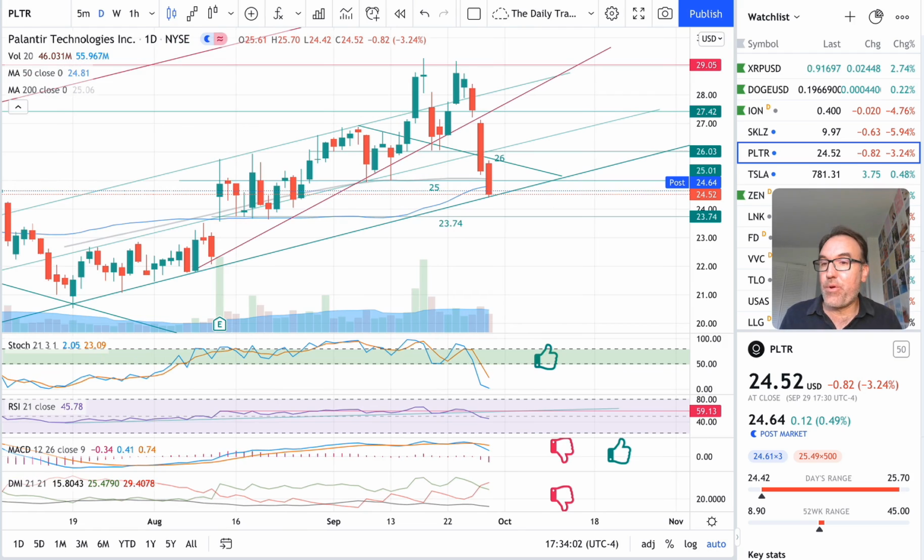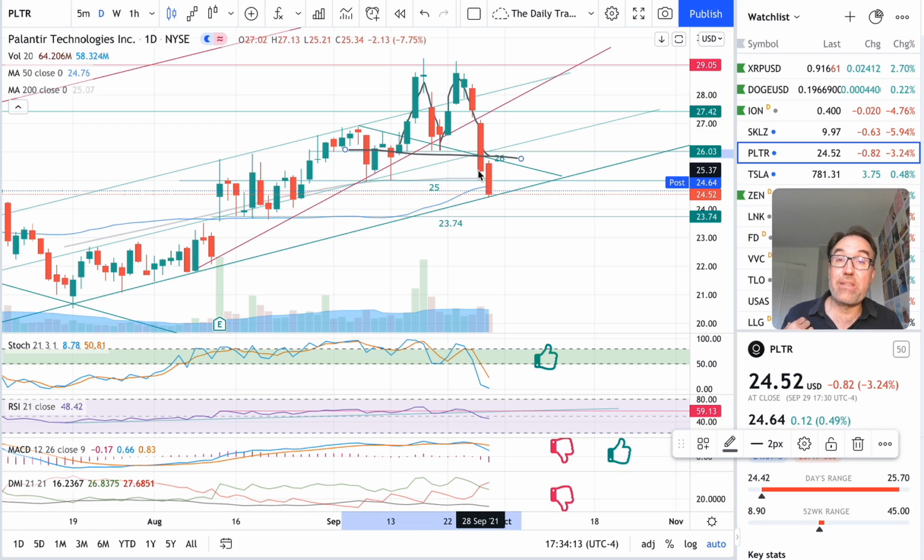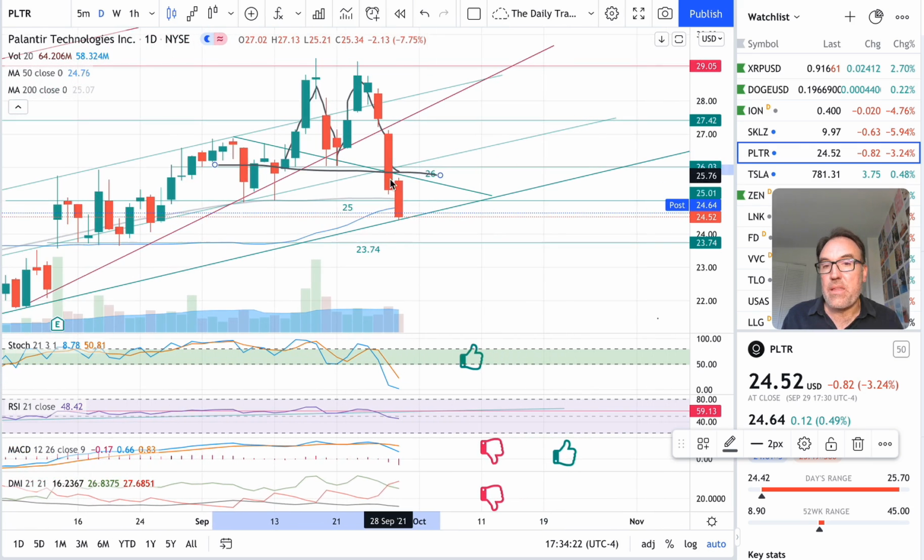So remember what happened. There was this M pattern, and the rule with the M pattern is that when we cross this, the stock is going down. So we crossed this yesterday and the stock went down. So we broke 25. That was something that we thought would happen.